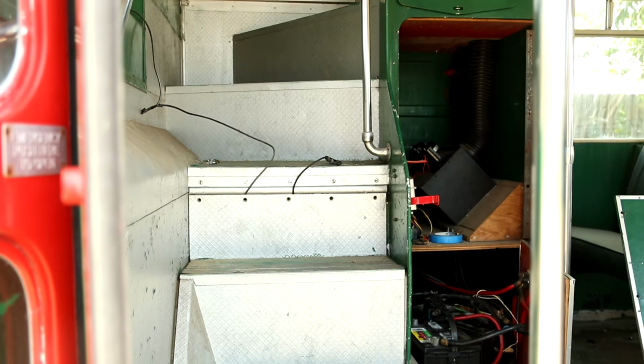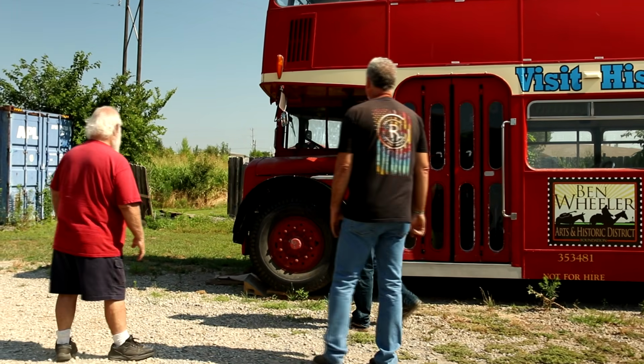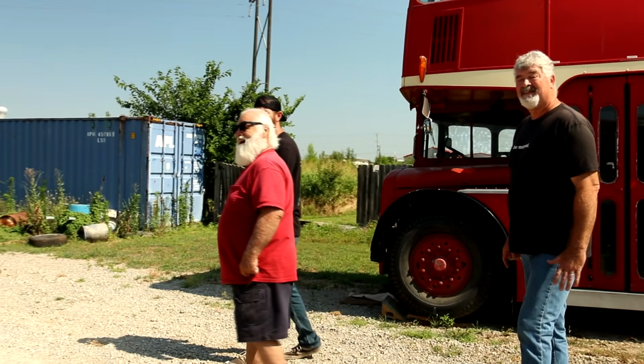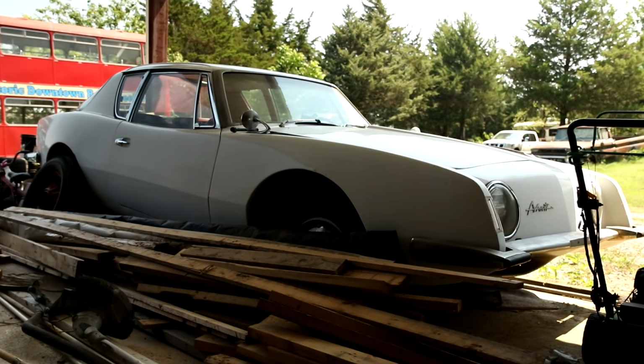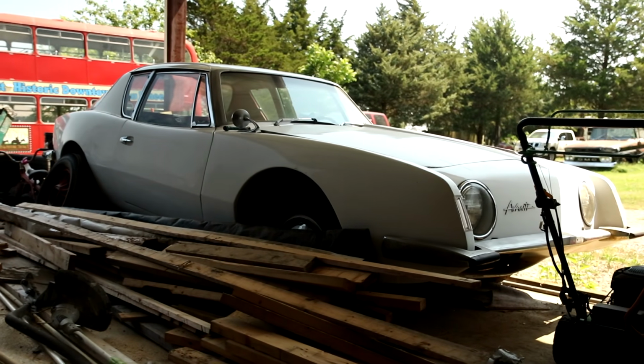Wow. Pretty cool. Looks like you, about like us, got a little bit of everything out here. Yes, I have a little bit of everything. I noticed the old, is that an Avanti there? That's a Studebaker Avanti, 1963, and it's supercharged. Oh, wow. Which is pretty rare, they only did them for a short time.